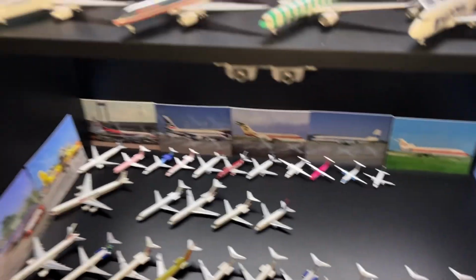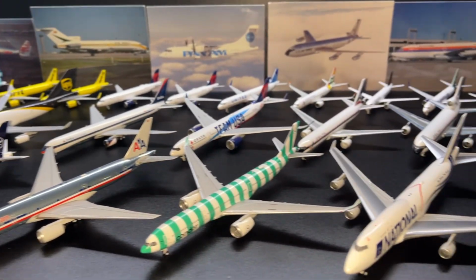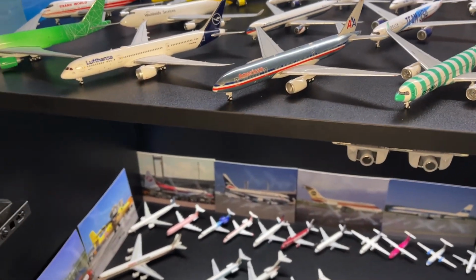And that, my friends, is my entire collection. Over about 380 models or so, so we are looking really good with the collection so far. Very happy with where it's at. A lot of pieces have been added to the collection over the years, and still many more to add, so we look forward to adding them as we can.